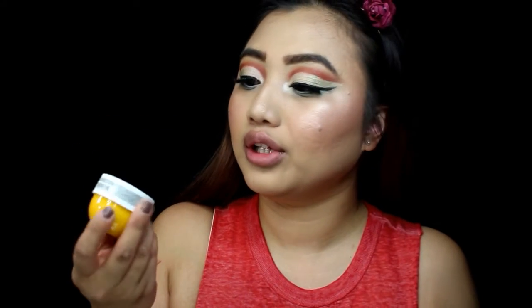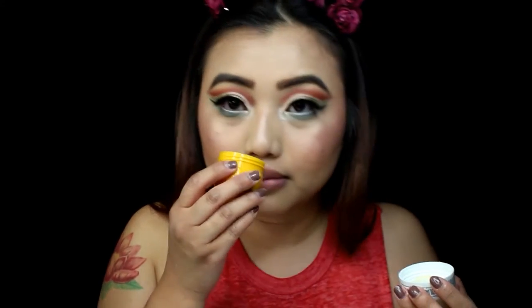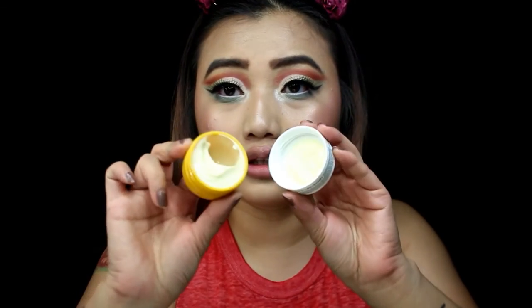See what else do we have in our box. We have this cute little Sol de Janeiro Brazilian Bum Bum Cream. So we have this cream right here. This is a little deluxe size, which I'm totally okay with. So this one is $10. This tiny little one, and I think they sell this at Sephora. Smells super good. I'm probably gonna throw this in my bag.